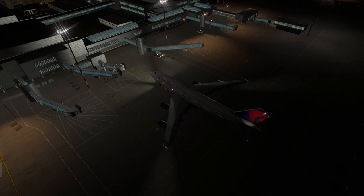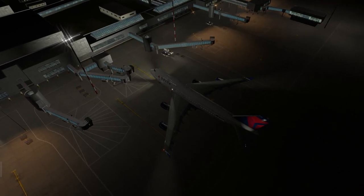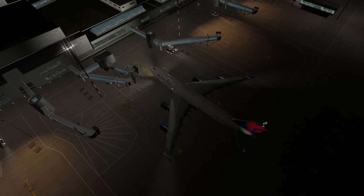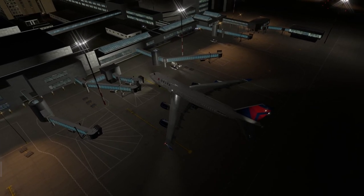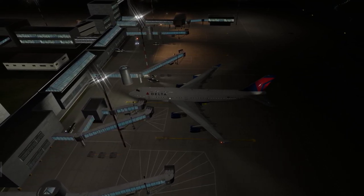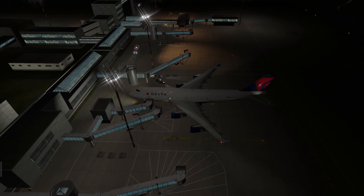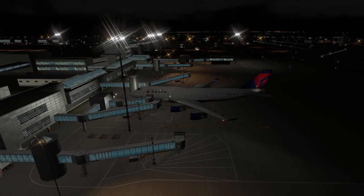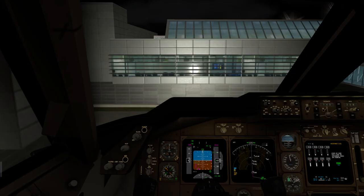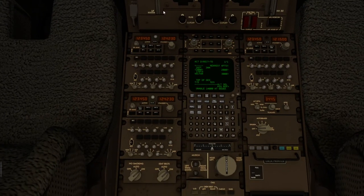All right, it looks like we're on the line I wanted to be. Wish we had active gates. I don't. I know I can get it. I just don't know where yet. All right, folks, we are in the blocks. First step, we all know we got to get that parking brake set.